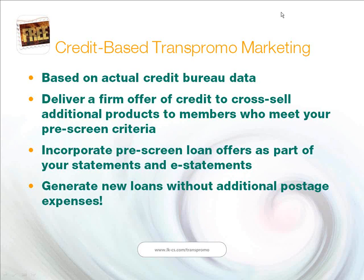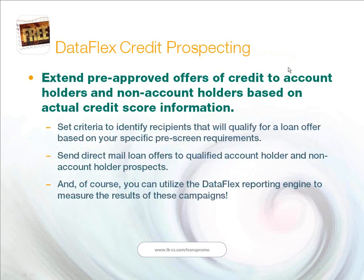And again, these can be the small Onserts at the bottom of the page or full statement letters. And to give you an idea what those look like, I'll show that to you in a moment. But the idea of this credit prospecting is that we are extending these pre-approved offers of credit.